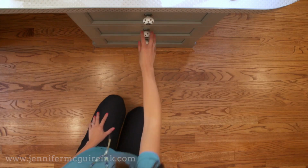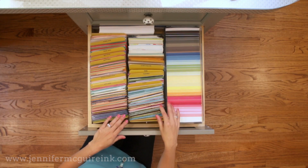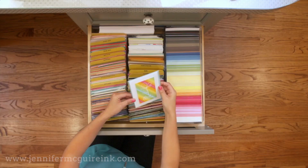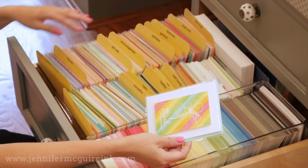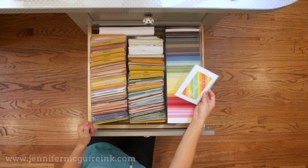A big part of our hobby is actually sending the cards that we create. So once I've completed a card, I come over here and I put it in a sleeve with a matching envelope. Sometimes I even stamp on the envelope so it matches perfectly. In this container, which is the same kind of container I store my clear stamps in, I have all the cards that I've created and separated them by themes. So I have sympathy, hello, thank you, and so on.